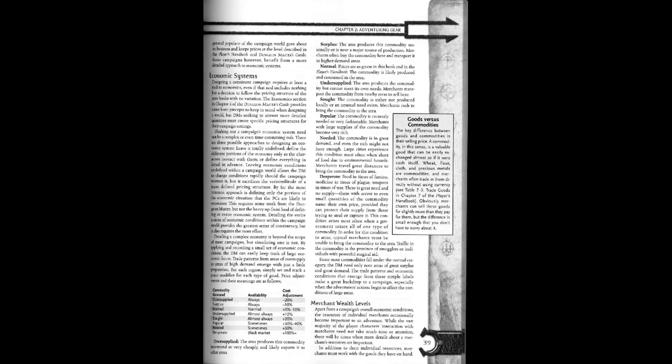Detailing the entire system of economic conditions within the campaign world provides the greatest sense of consistency, but it also requires the most effort. Detailing a complex economy is beyond the scope of most campaigns, but simulating one is not. By applying and recording a small set of economic conditions, the DM can easily keep track of the large economic forces. Trade patterns from areas of oversupply to areas of higher demand emerge with just a little preparation.